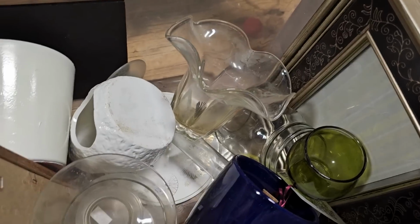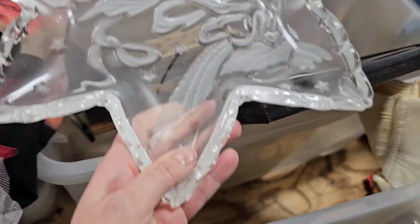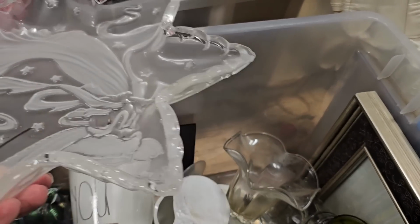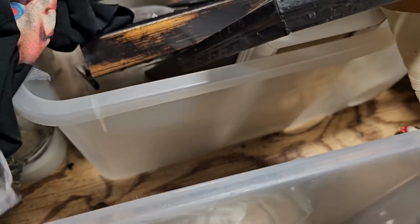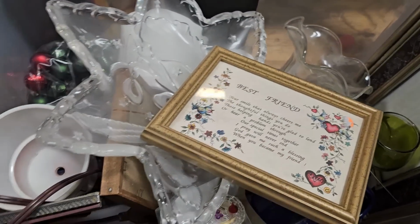A lot of great Christmas dishes. You can see there's been some crystal dishes here. If you are in the market to put that back for next season, you could load up here. You can find cute things like this best friend plaque. You just never know what it's going to be.